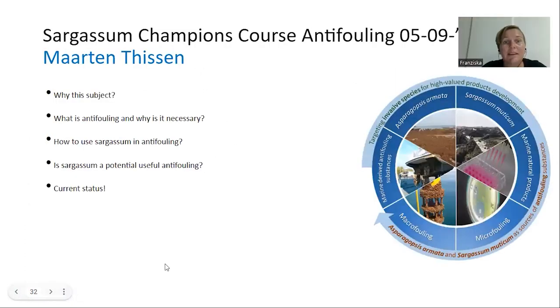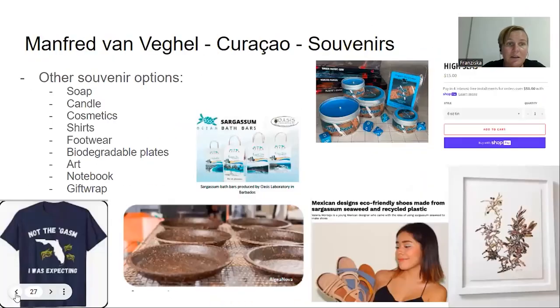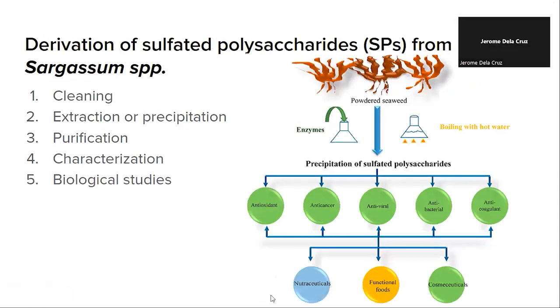So, Maarten, anti-fouling. Yeah, I saw also in a chat comment from Jerome that he's back. You can also do first Jerome and then me, but I don't mind. Let's do that, yes. Let's go. Hi, sorry about that. No worries. Let's see. I think the page before is also mine.